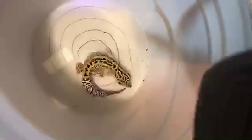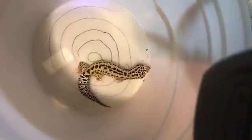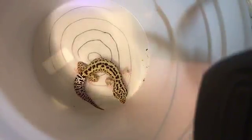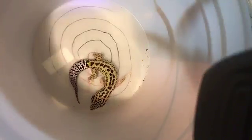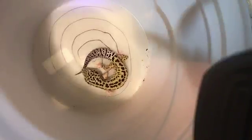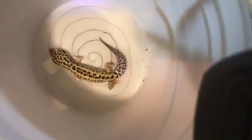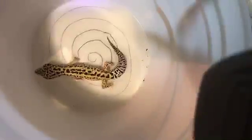He's actually for sale if any of you guys want him. I can't ship until weather warms up, but I do have to cut back on a lot of my geckos. So, let me know if you're interested. We can work something out. Maybe even a reduced price if I breed him this year to my stuff.